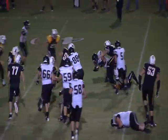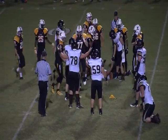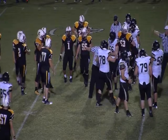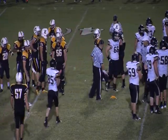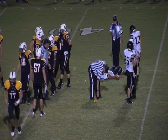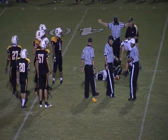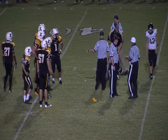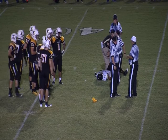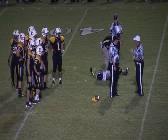Gain of a couple, gets inside the 45, still on his feet, gets inside the 43, and another flag comes in. And all of a sudden, the laundry is hitting the floor. A Blackcat down on the field again. It looks like maybe cramps again as they grab the ankles. So we're starting to get to that part where the guys are starting to wear down a little bit. They're getting tired, and that's where the muscles start contracting, and you start getting the cramps.